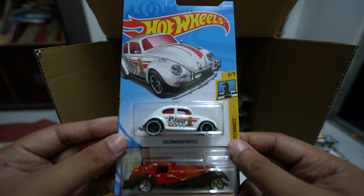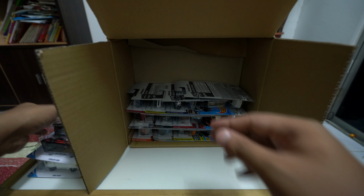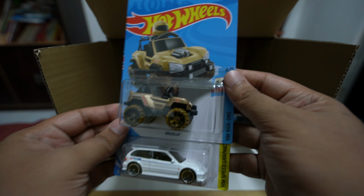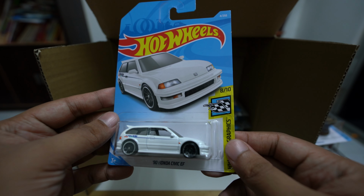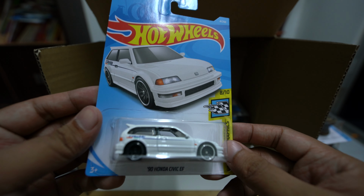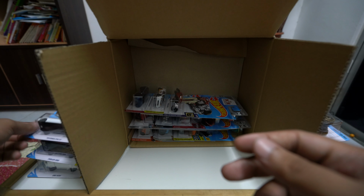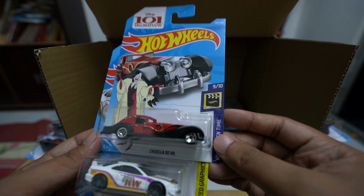Volkswagen Beetle, Cruella de Vil, Batmobile, another Boxzilla, Honda Civic EF. This is the regular Mainline. I think we're gonna have the super treasure hunt from this case is Honda Civic EF. I'm not so sure. Another Cruella de Vil.